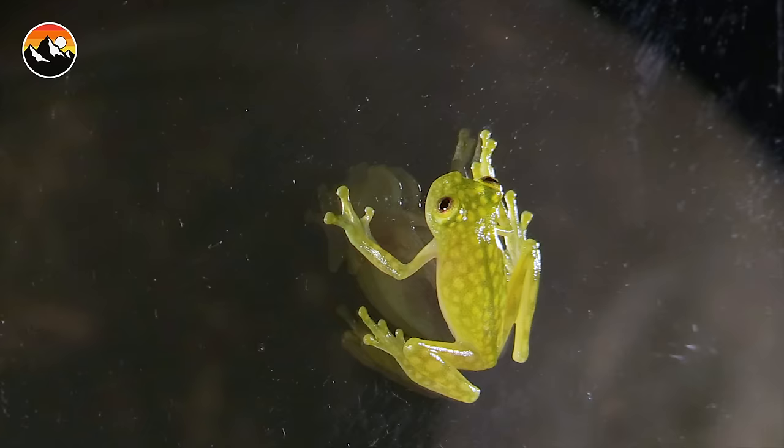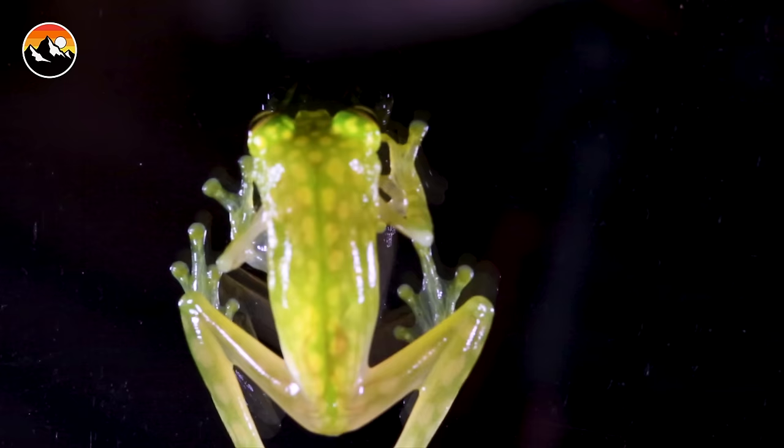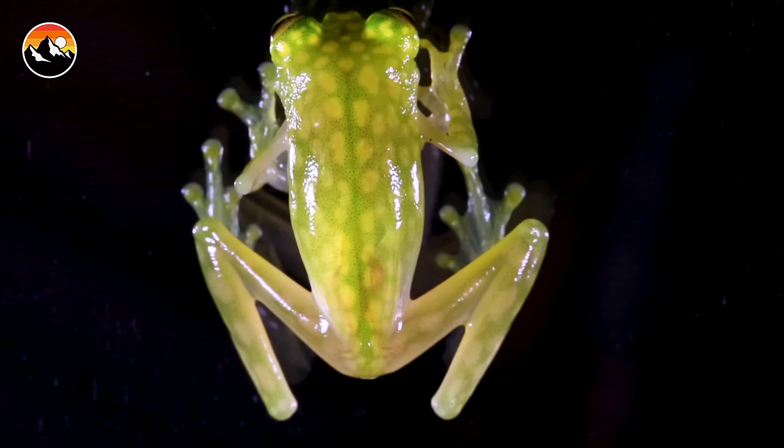Let's go back up on the glass. There you go. The only way that we were able to locate one of these frogs was being out there tonight with Brian and his expertise for not only being able to hear these frogs, but then also being able to spot them in the wild is unlike anything. He is truly the glass frog expert.